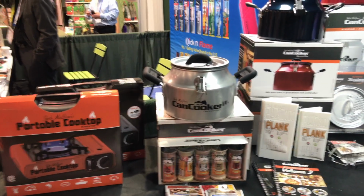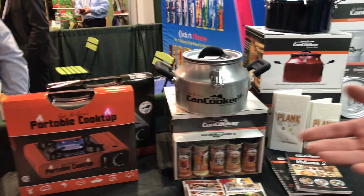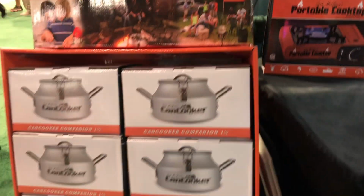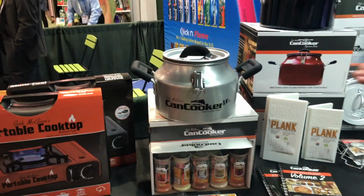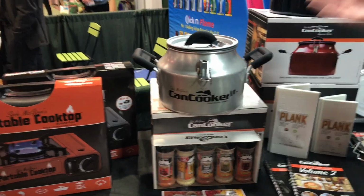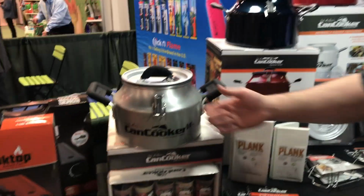Anything from fajitas, chicken and dumplings, buffalo chicken dip, you name it, you can cook it. We have our 1.5 gallon size over here, which will prepare meals for up to 6 people. Our 2-gallon sizes here will prepare meals for 8 to 10 people, whether outdoors or for use inside the kitchen with our signature series. And you can certainly use these inside the kitchen as well.